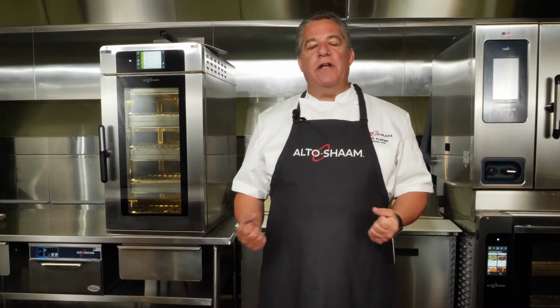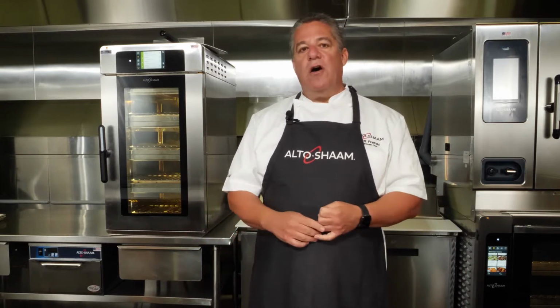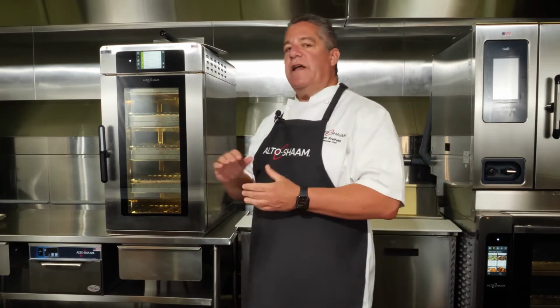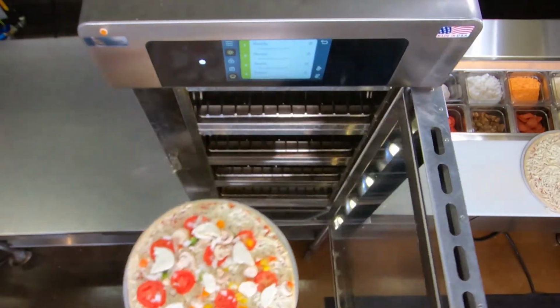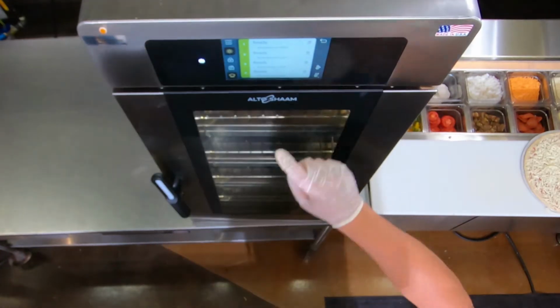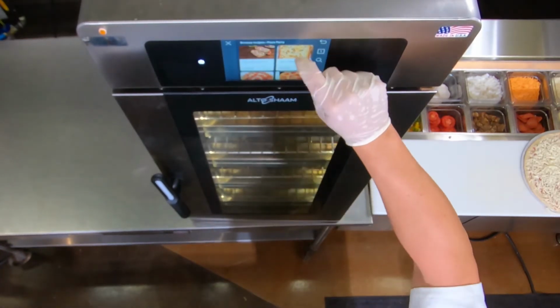And really all you need is 3 pieces of equipment. You might need a freezer, depending on which way you go. You'll definitely need a refrigeration system. And we're gonna show you everything today cooked in our Vector oven. So let's take a moment and take a look at our Vector oven. As you can notice, no hood required. This thing can be put anywhere. If you need to put it in the parking lot, go ahead. All you need is the electric.